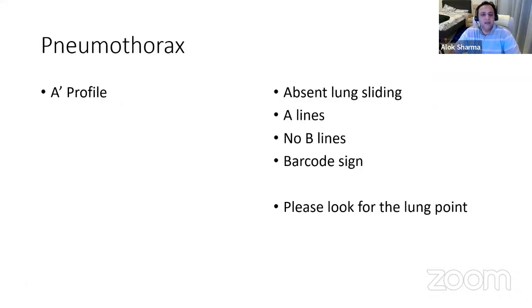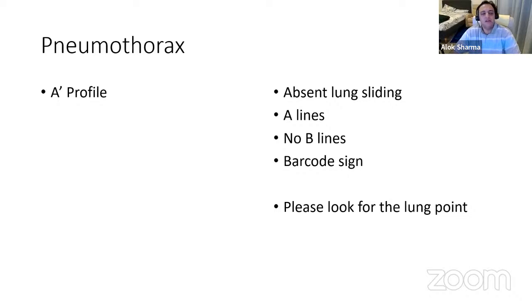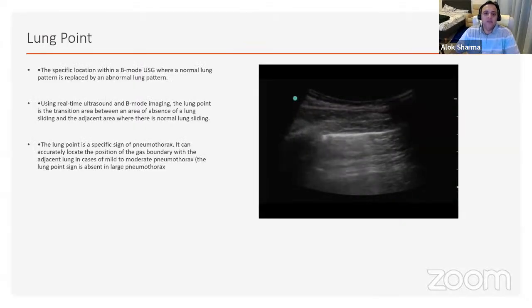Okay. So basically what we had was a large pneumothorax, needled. My apologies, I think we did do a chest drain on this baby. So pneumothorax wise, can I just say that we call it the A-profile. It's absent lung sliding, demonstration of A lines with no B lines, a barcode sign, and then you must look for the lung point. Now, this is classically what the lung point looks like.